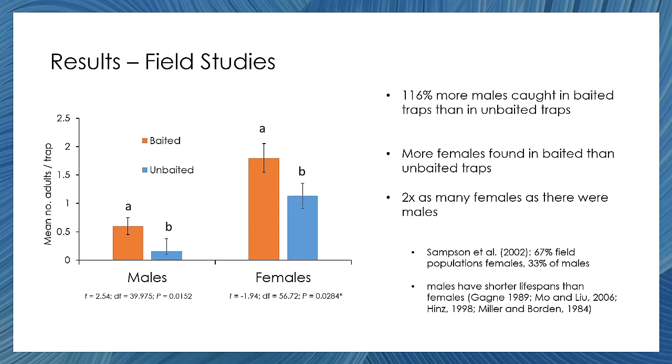And this isn't really that surprising since the pheromones are for attracting the males. So it's not really too surprising that the males were more attracted than the females were. But it's still good to see that the females did have some sort of response as well.